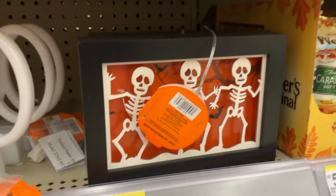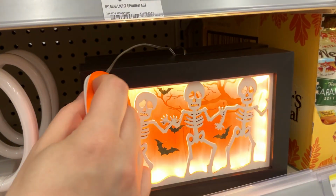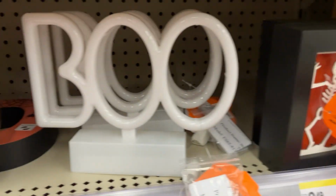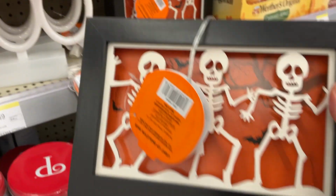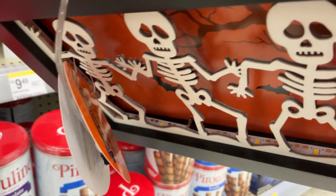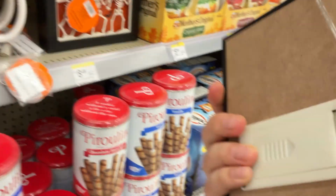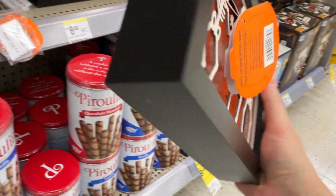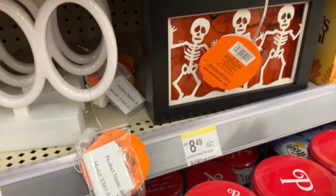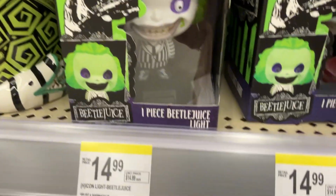$8.49 for the three skeletons in carved wood or laser cut wood with LED lights in the background, framed with bats. I kind of like this one, but then I opted not to get it because of the LED lights. You see the LED lights hiding down there? I'm trying to film at an angle so that you get to see those little yellow squares. Those are the LED lights. They kind of don't create a homogeneous light, but rather spots of light, and that's not my preferred lighting.